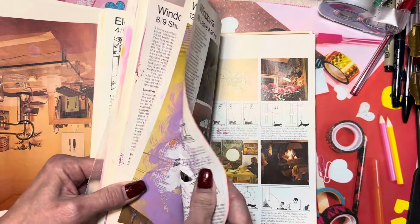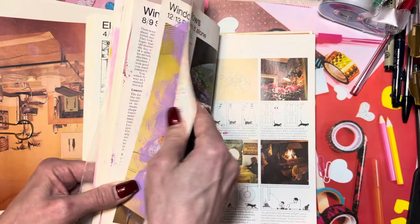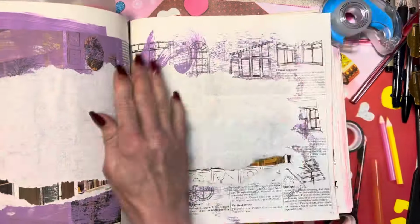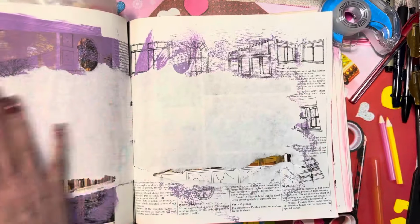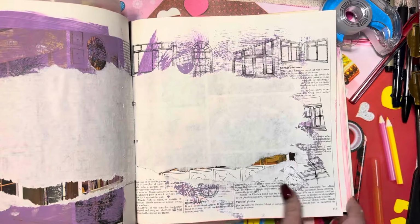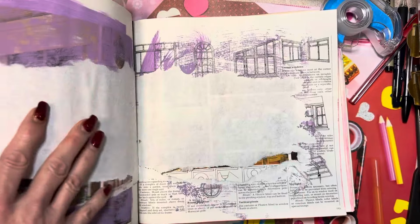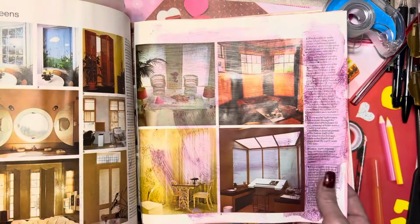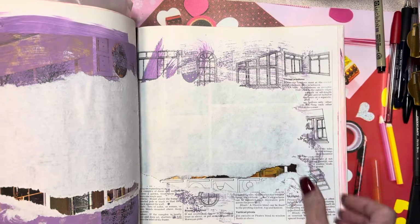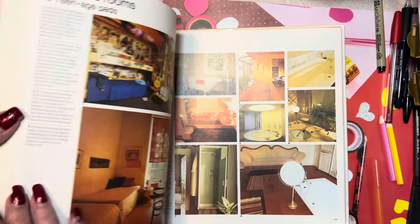Okay, so this page, obviously, let's just do something really bold, because that's still good. Obviously, I closed the page on this. It didn't work well. There's a great big huge hole here, but I'm going to work with that. And having errors like this are not really errors. They're happy accidents, to be honest. And I think I'll work on this page probably the next time I get to this book.